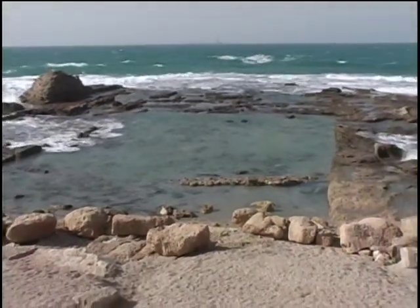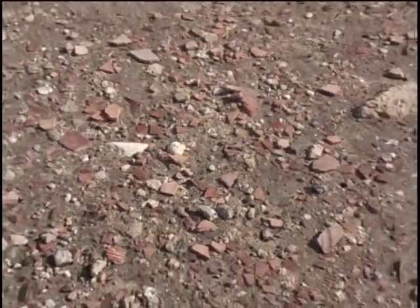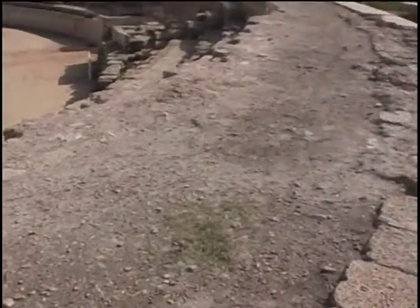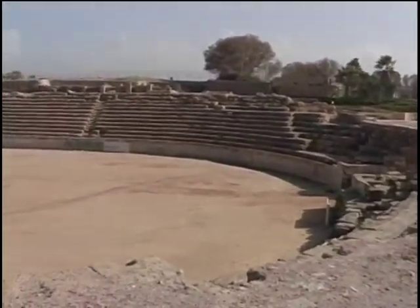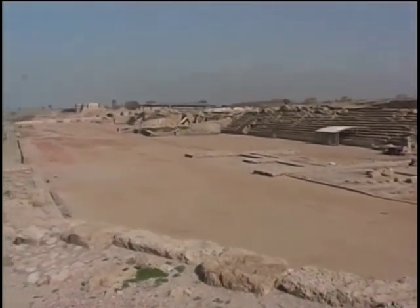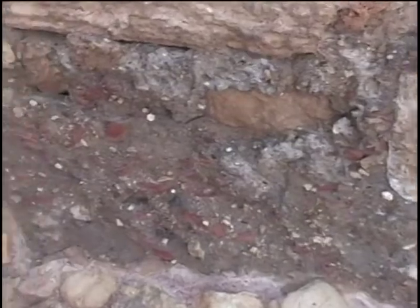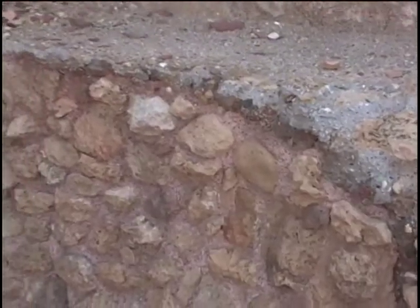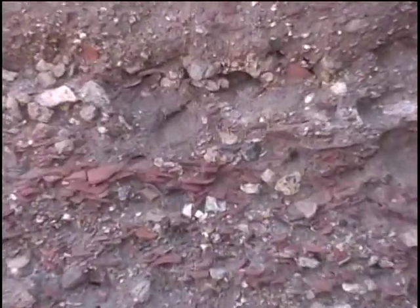So this is the swimming pool in front of Caesarea. And there's some of the many artifacts stuck in the wall and on the beach. This amphitheater was built special for a wedding. So here's where clearly they threw pottery shards, that was where they threw broken pots.